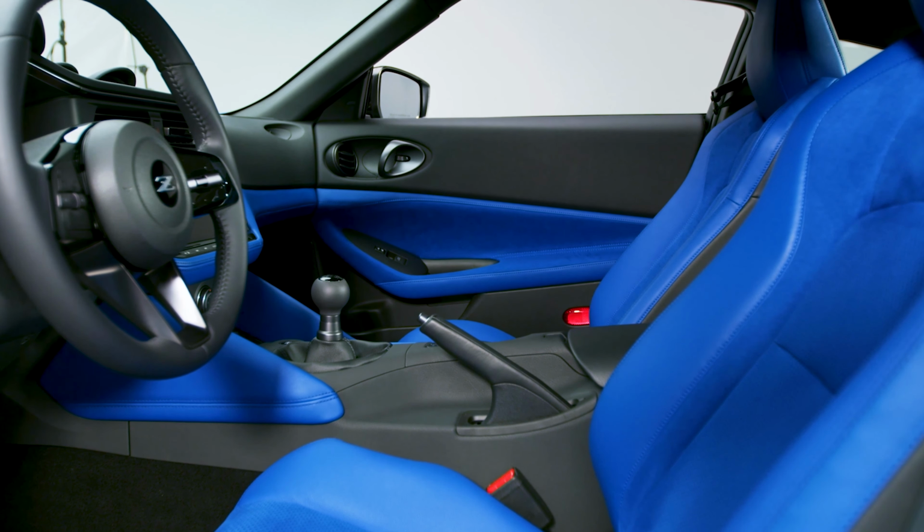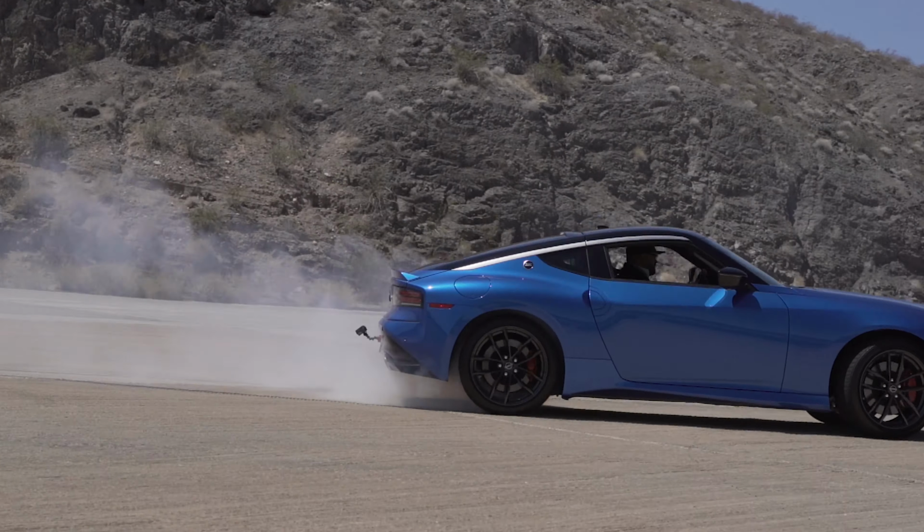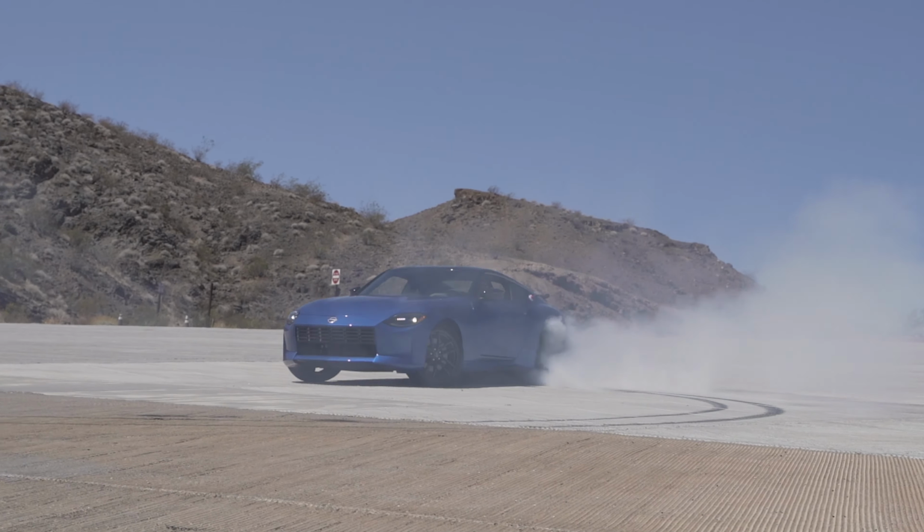Some sports car seats grab you to death, and you're like, I got to get out of this car. This thing is not that way. I could sit there all day. I could do 10-hour road trips, doing 100 plus, all over, whatever I want. Oh, I know you go 100 plus, bro.